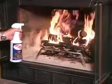Use ACS Anti-Creo-Soot with every fire and enjoy a clean and safe fireplace for years to come.